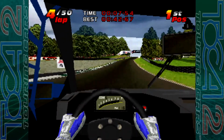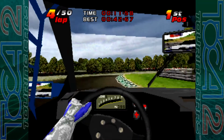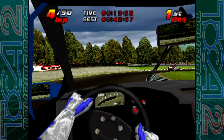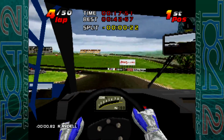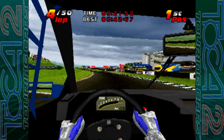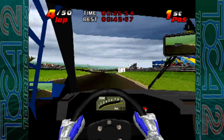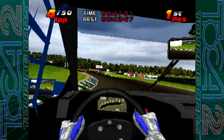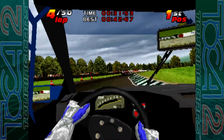There we go, take the straighter line, get past a little dip. Don't mess up Druids. Oh, it wasn't too bad. Kind of worked. Rydell's still only 0.8 behind. Oh, the clouds are getting darker. I just noticed that then, the clouds just changed hue slightly. Well, it looks like we're going to start getting some rain fairly soon.